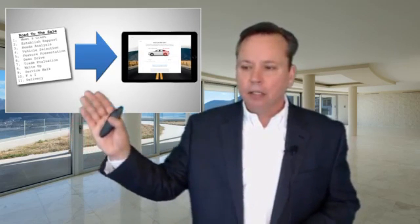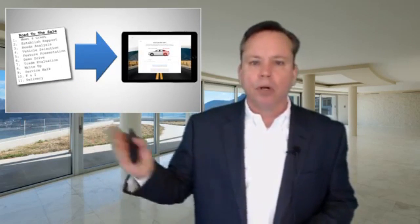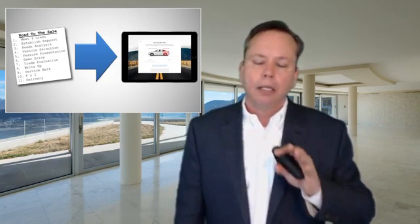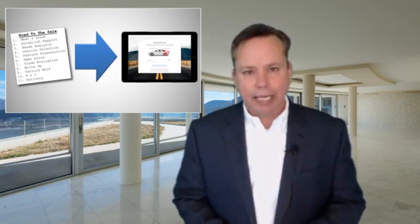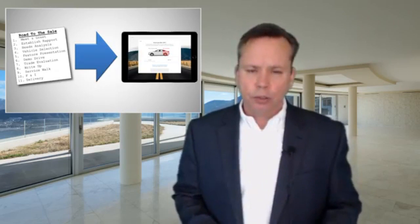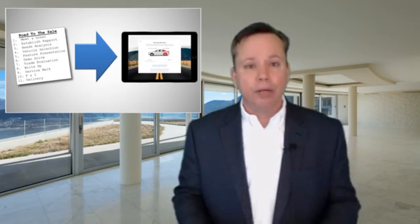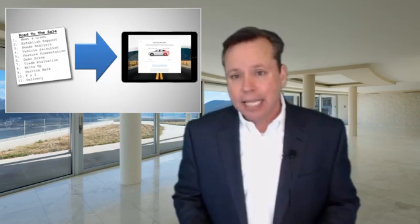Now, most every dealer is really somewhere in the middle, right? Somewhere in the blue arrow. You're not necessarily all old school, and you're not 100% online. So how do we get there? We get there through planning. We plan for the future, and we start using the available tools today, and we start putting in the written processes today. Now, how does this happen?